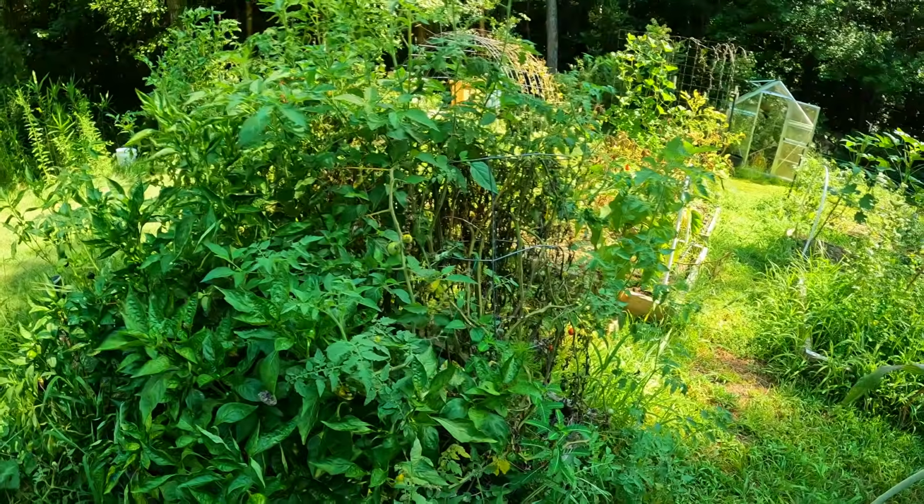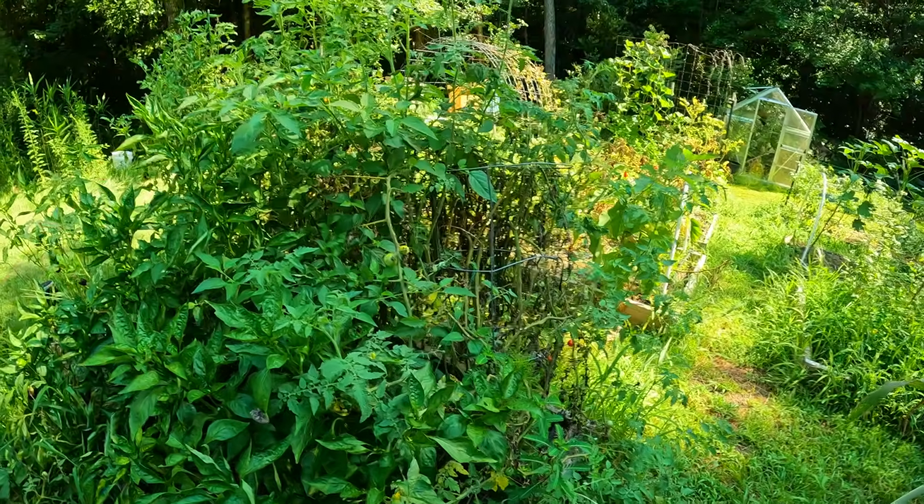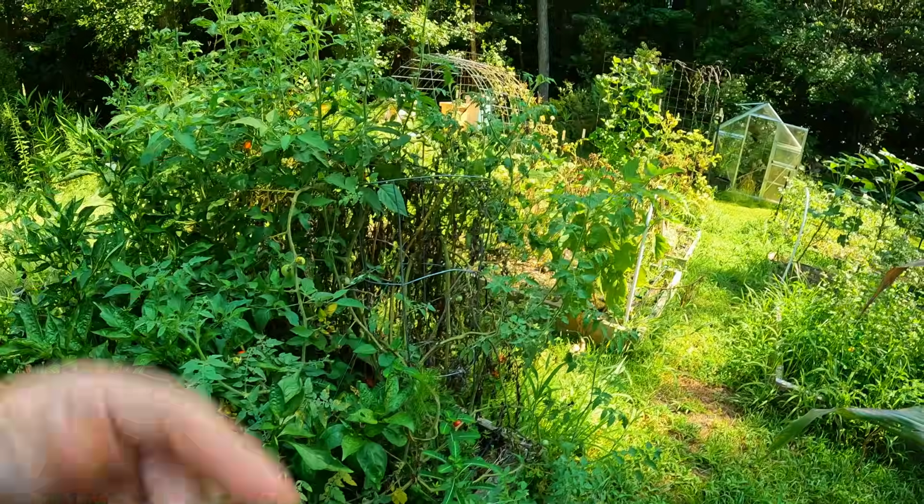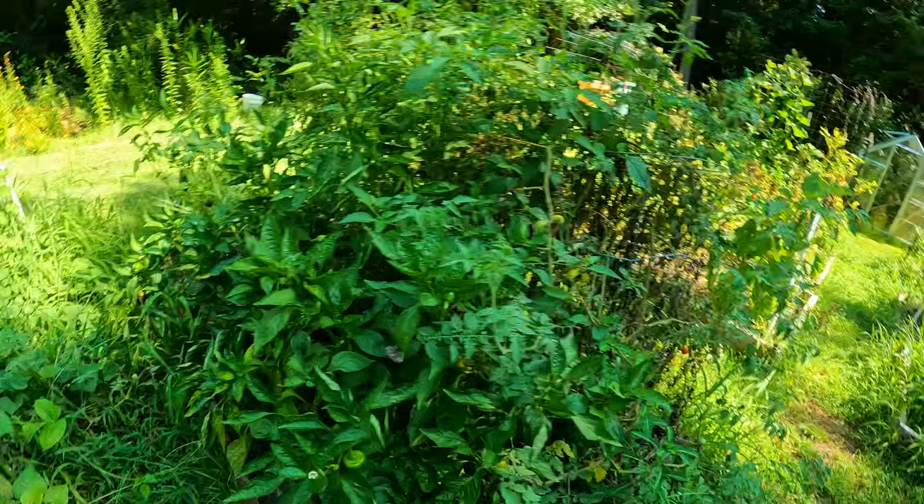So we don't do 10 different types of tomatoes, we do 3. We do a cherry, we do a paste, and then we do a slicer. You know, as far as our peppers go, we don't do a whole lot of crazy peppers.